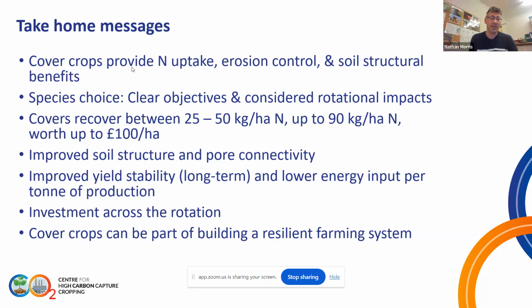So my main message really is that cover crops are an investment across the rotation, and that cover crops are part of really building a resilient farming system, but must not be seen in isolation. They must be part of that holistic approach to cultivation, increasing crop diversity, improving soil structure through maybe a use of amendments, etc. So thank you very much.